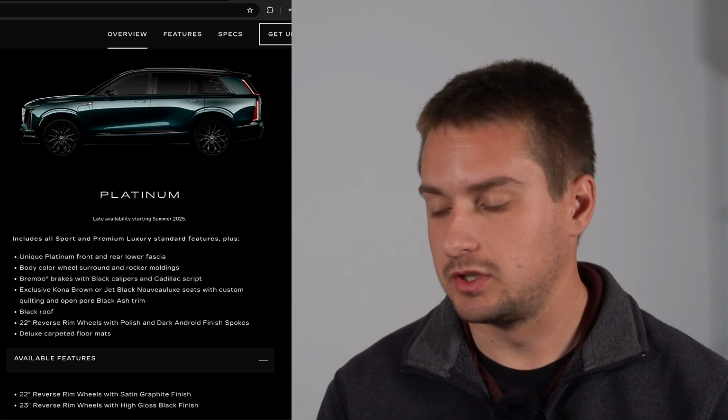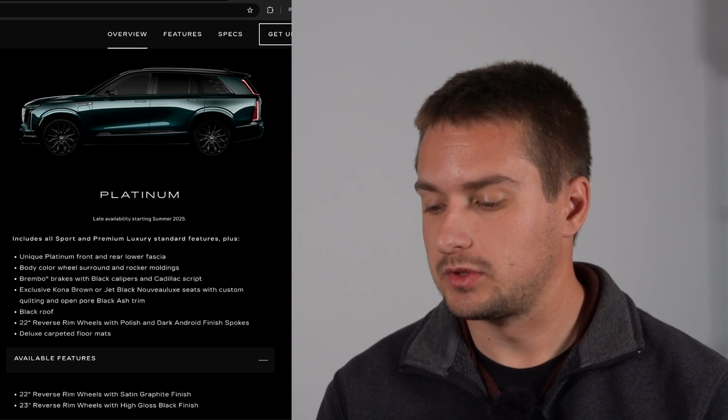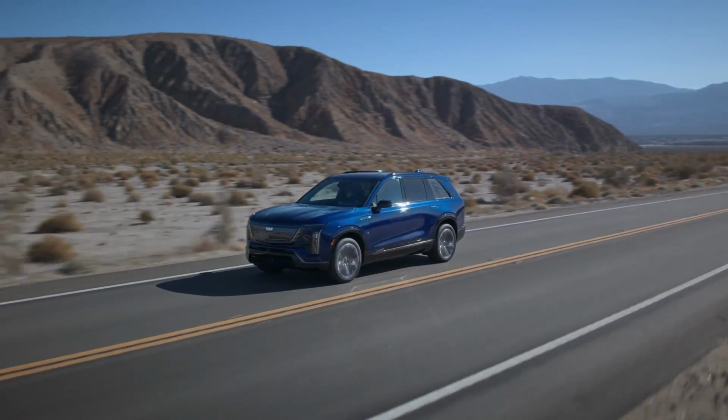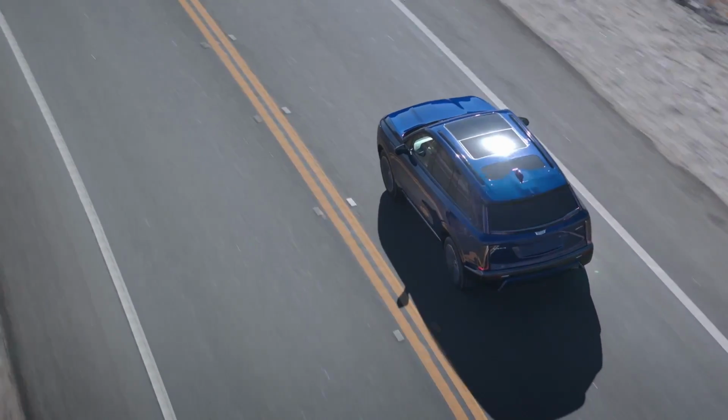and there are going to be, believe it or not, a couple optional features which just come down to wheel design, it looks like, as 22-inch reverse rim wheels with satin graphite finish or 23-inch reverse rim wheels with high gloss black finish are going to be available for upcharges, which I do have that information, which we'll go over pricing here in a minute.